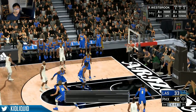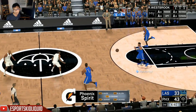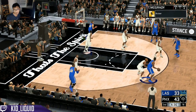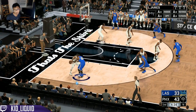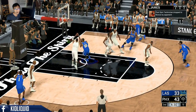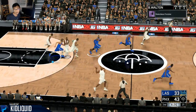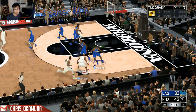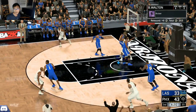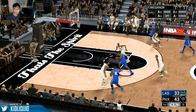D-Wade out there with Allen. Then there's DeMarcus Cousins. And it's Durant. And it's George in the threesome. That's who's out there for Phoenix. McGrady dishes to LeBron. It's not going to go for him. Excellent D there from George. Allen for three. The rebound by Walton. Los Angeles trails by 10.